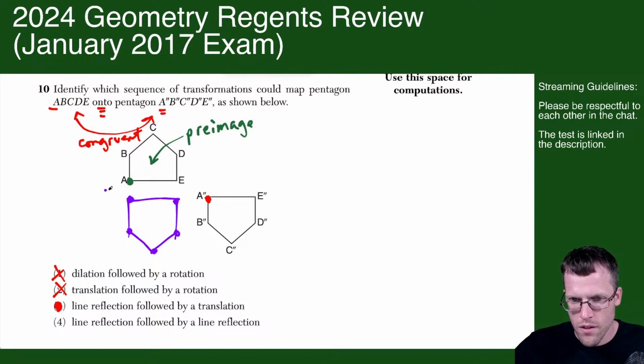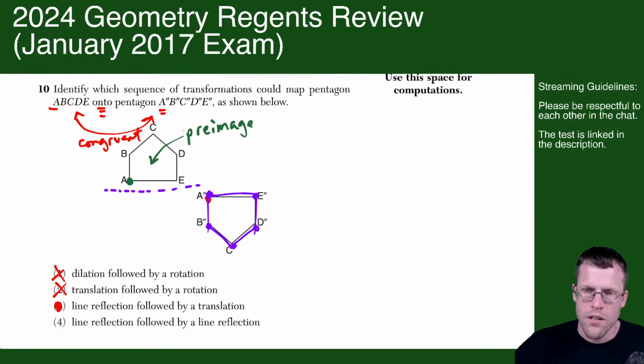Like this is our line of reflection here. And then I send it. So here's the shape. So I reflected it, and now I'm just going to slide it. See how it lands? All right, I'm not the best artist in the world, but that's why.